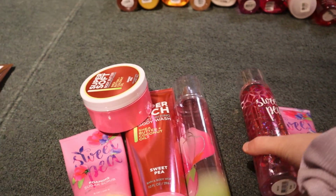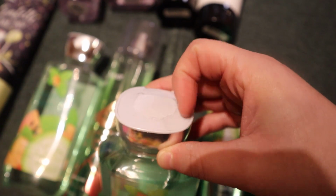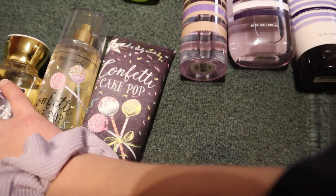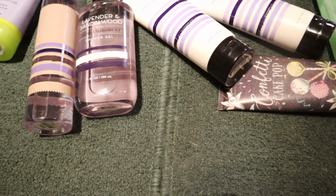So these can be added to our going away pile. These are all used except this shower gel that's completely sealed. I'm going to declutter that one and keep these ones. We like the fragrance of Confetti Cake Pop, and these are all a little bit used, so we're going to keep those. Oops, we're getting messy.